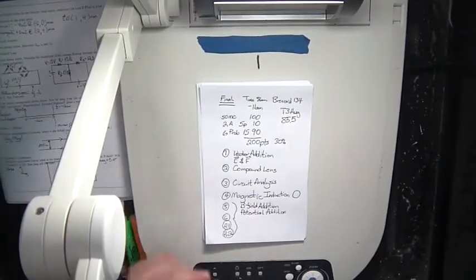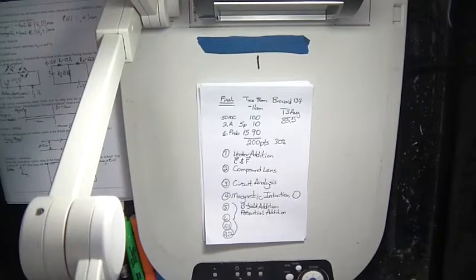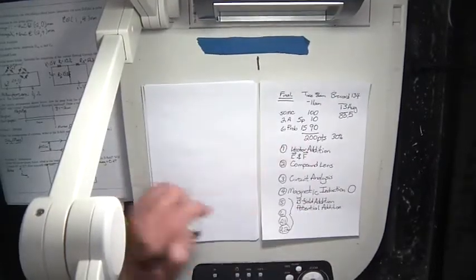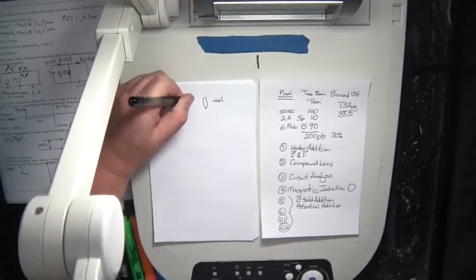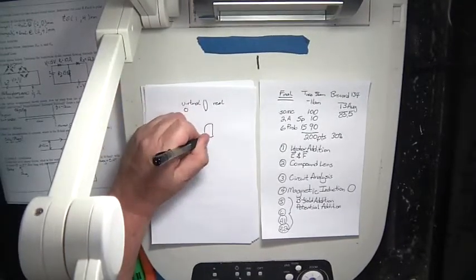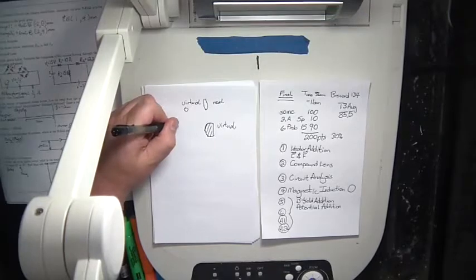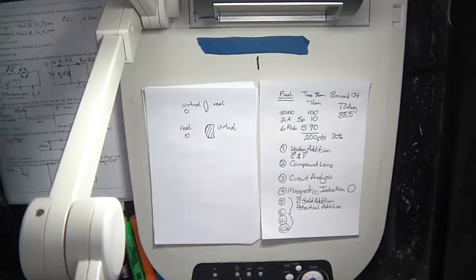One of the problems that people were having was identifying the qualities of an image and drawing it appropriately for a virtual versus a real. Some people were, and this may be one of the things that I'll have to work in, if you've got a lens, real is on the right, virtual is on the left, and really it's the same side as the object. But for a mirror, virtual is on the right, and real is on the left, on the same side as the object. And so people were getting that messed up a lot.